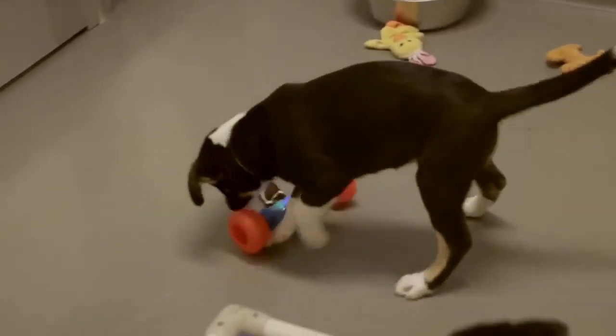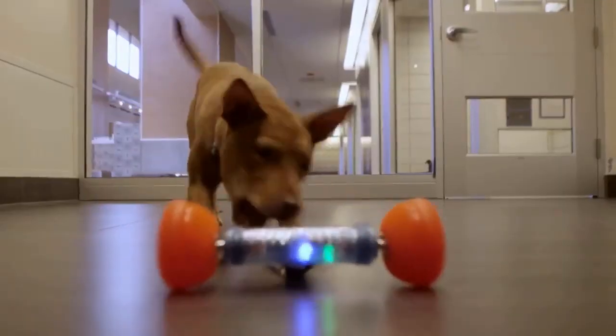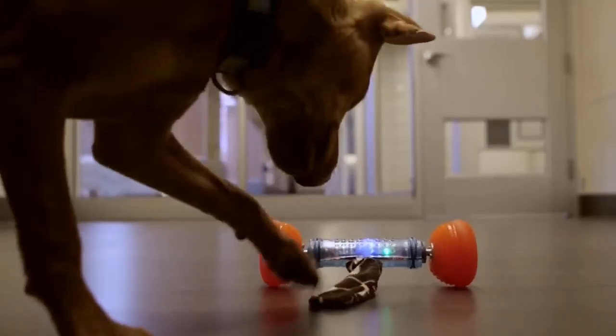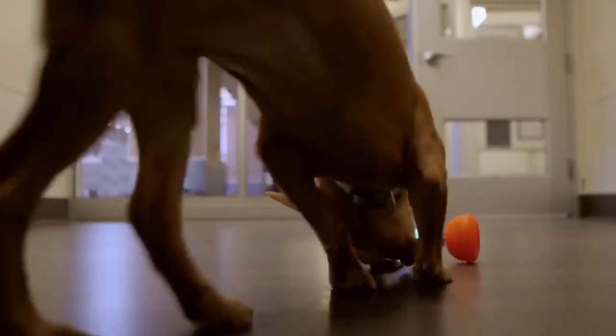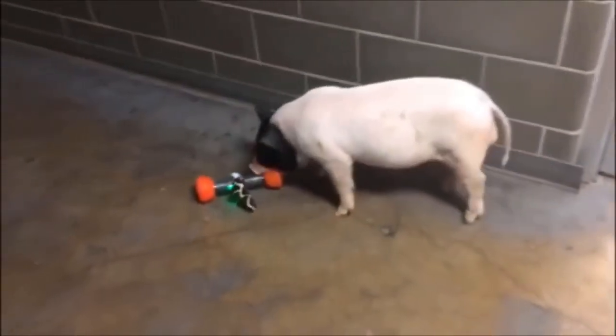Not just a great toy for you and your dog, the GoBone can help dogs confined to animal shelters by providing them with some much-needed fun and healthy activity. So if your dog or hog needs a playmate when you're not available, go get a GoBone.